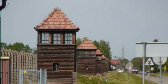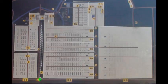It was 10 times larger than Auschwitz I. We'll only be looking at a small portion of this camp, and this will be the map of where we'll be going.